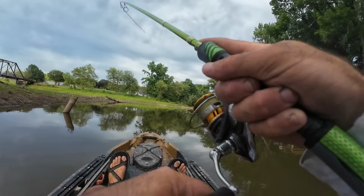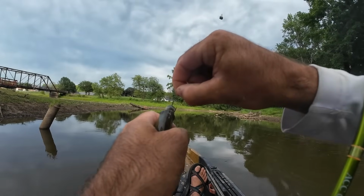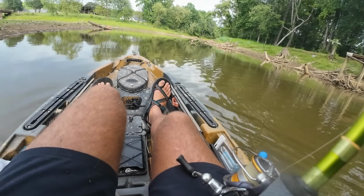I got one. Didn't even feel the bite. Just reeling it up to pick up my slack, and he must have snatched it then. But there's another nice little bluegill. Not quite the keep it size that we're after, but it is the right species.